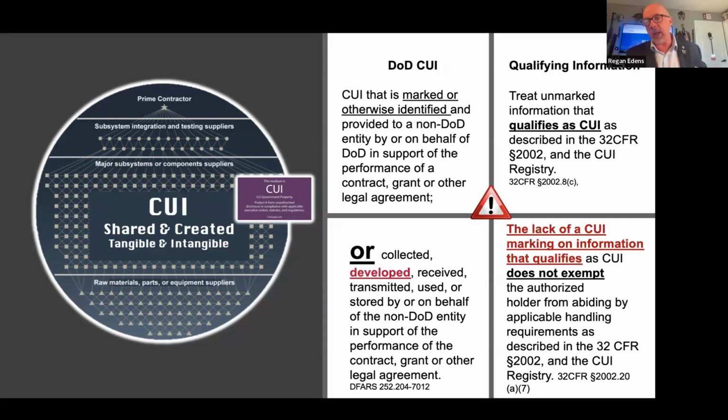So what we have to do is we have to identify the information as the 32 CFR Part 202 tells us to treat information that qualifies as CUI as described in the 32 CFR Part 202 and the CUI registry. We have to treat it as it is CUI. That is the cornerstone guidance for which the new CUI marking guide is built. Why? Because the DoD must follow that guidance.